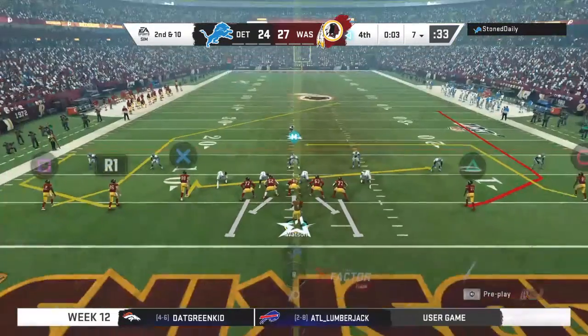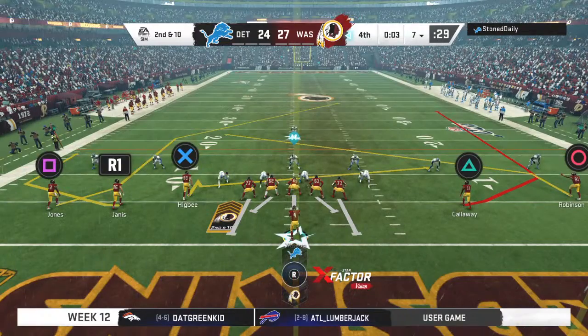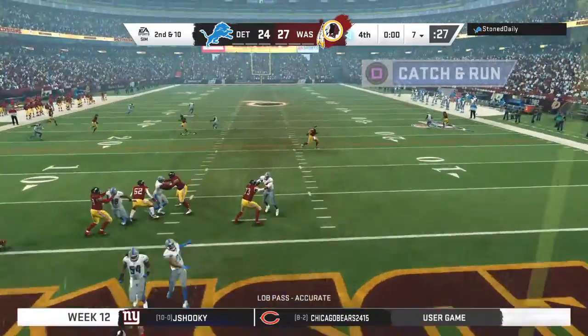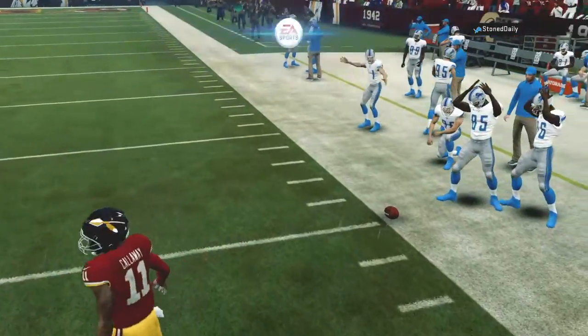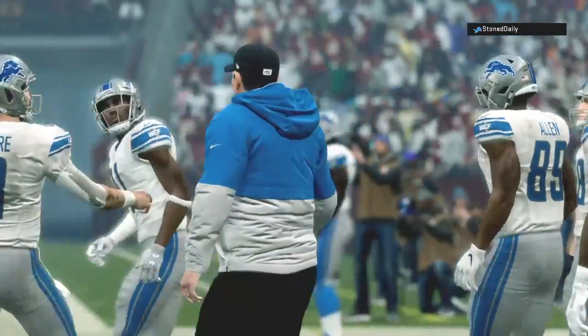So after the incompletion on first, now 2nd and 10. Throwing now, Watson. He's going to float this one deep right side. And it's incomplete. Still throwing to the very end. But now this game is over. So a victory here for the Washington Redskins.